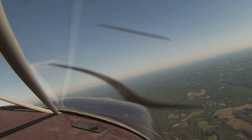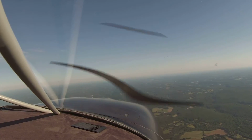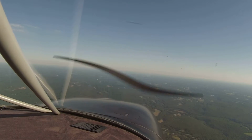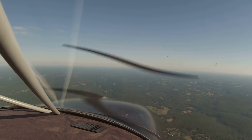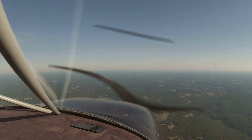Now we're descending just a little bit, but not much. And when you roll out, it'll probably come up because there's more wing area in effect. Yep. There it goes. Awesome. Cool.